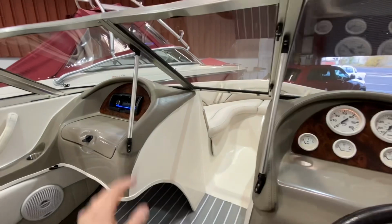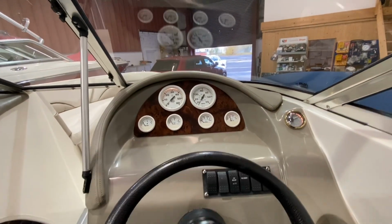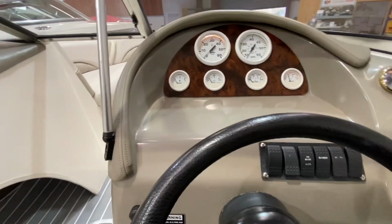So, as I said, that is a new Bluetooth one. So nice little helm station, nice and simple, easy to maintain, easy to use, everything you could need on a boat of this size. And nice comfortable helm seat as well.